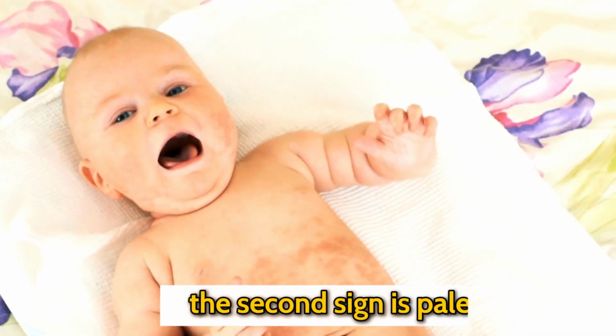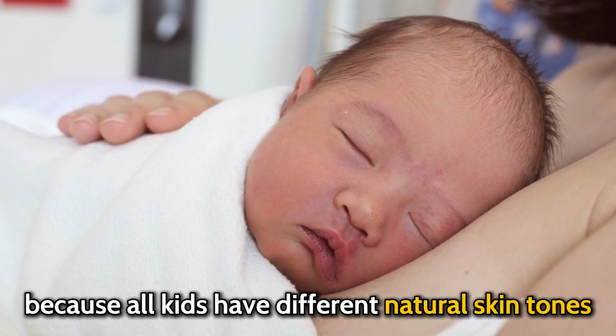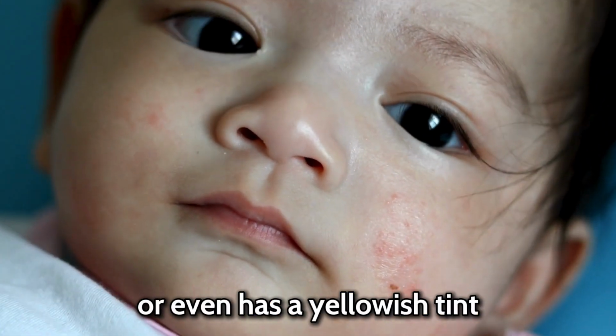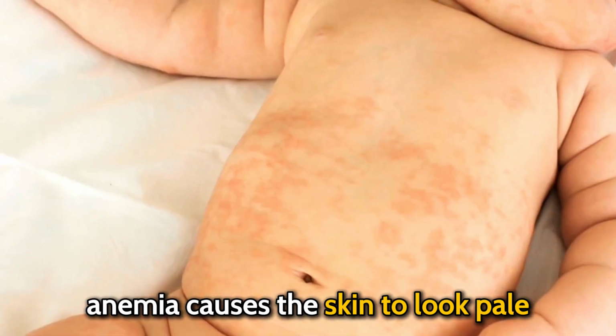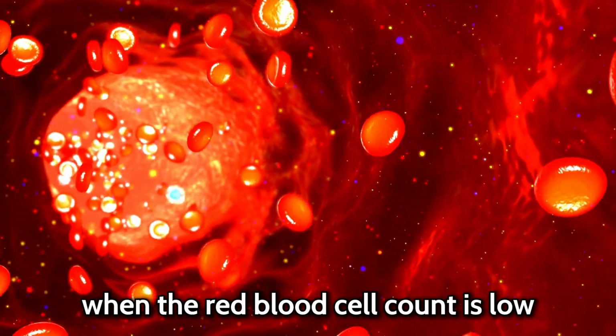The second sign is pale skin. This can be tricky because all kids have different natural skin tones, but if you notice that your child's skin seems lighter than usual or even has a yellowish tint, it could be a sign of anemia. Anemia causes the skin to look pale because there's less blood flow near the surface of the skin when the red blood cell count is low.